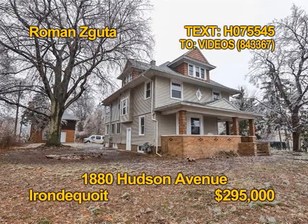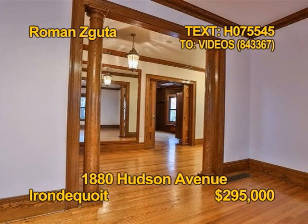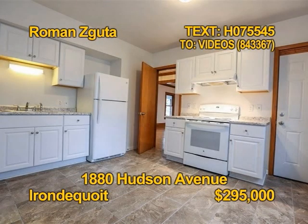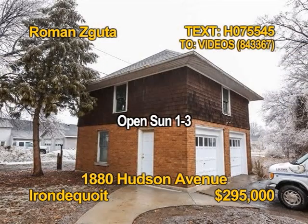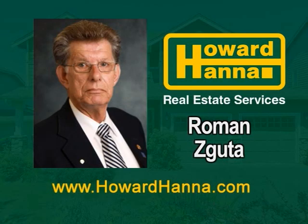1900s charm meets modern updates in this wonderful multifamily property. This home could be used as a two-family or for an extended family. There's almost 2,700 square feet of living space. The large kitchen has room for all the chefs, and the carriage house has electric and a loft. Roman Zaguta shows 1880 Hudson Avenue, Sunday, 1 to 3 p.m.